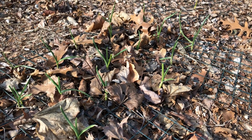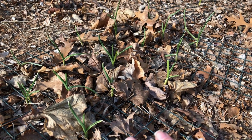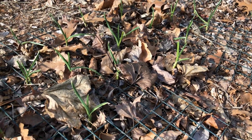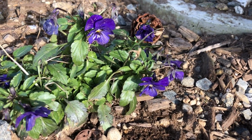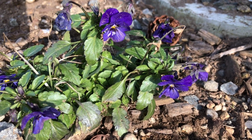I like to come out and monitor the progress of the garlic. It's kind of funny, if you watch the video I did on garlic, some of the garlic, all of it came up, and other varieties, they didn't all come up. But there's the one pansy I have, a self-sowed, probably midsummer.